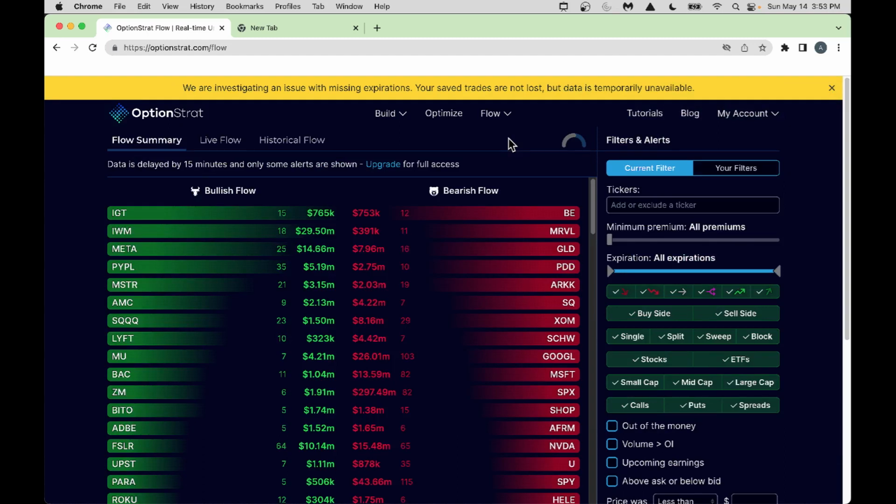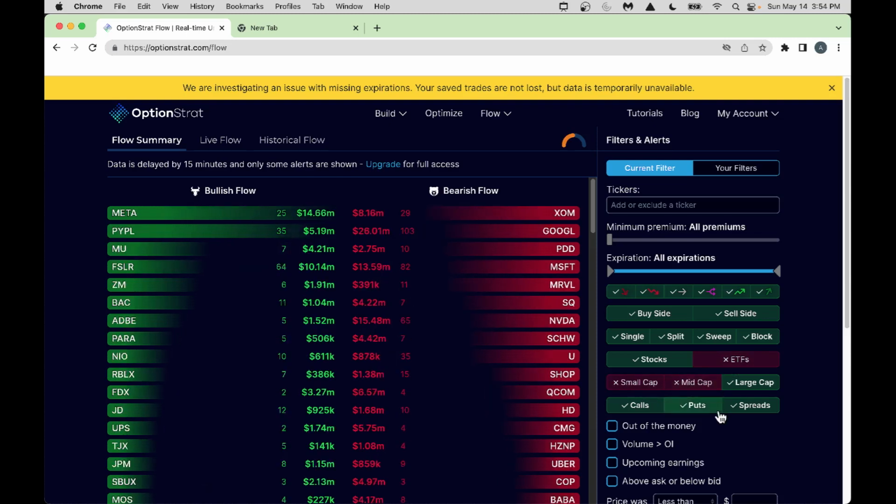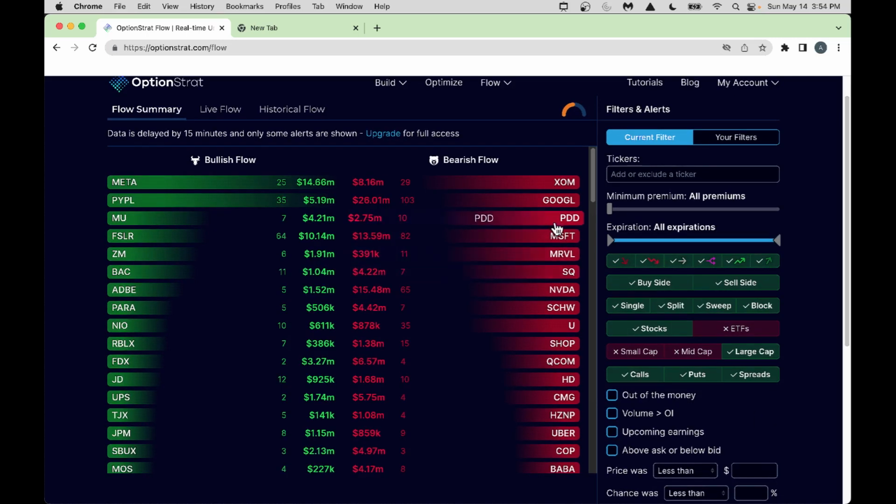One of my favorite ways: I don't like to trade options on small cap stocks. It's not good on a long-term basis. You might have one or two winners, but you'll have a lot of losers. So if you want to trade stocks, I would recommend going into just large cap names. Click off here, go to the large cap names, and you could look at these names.